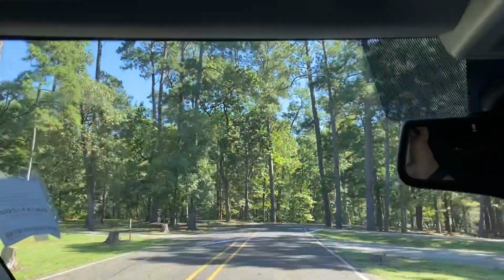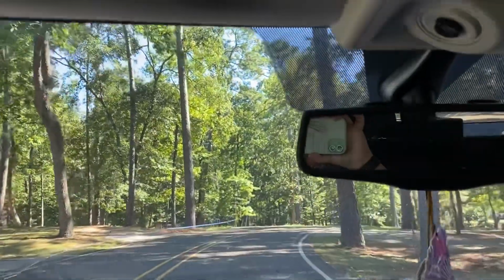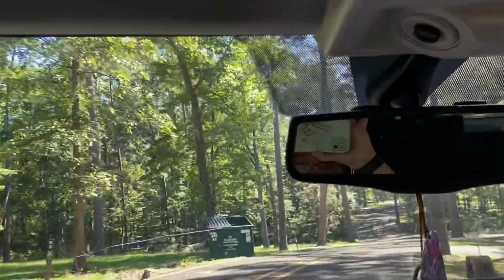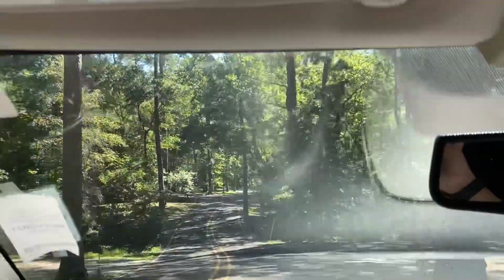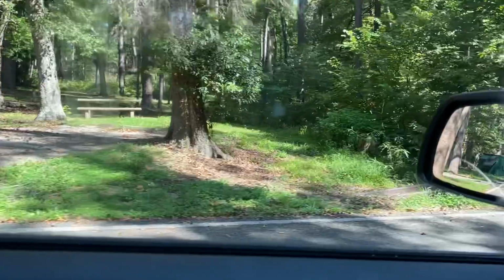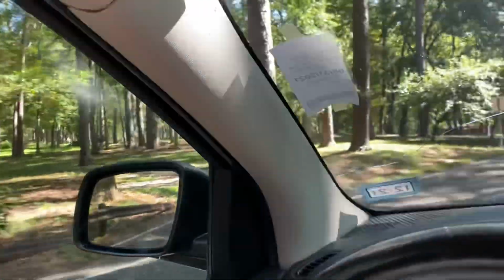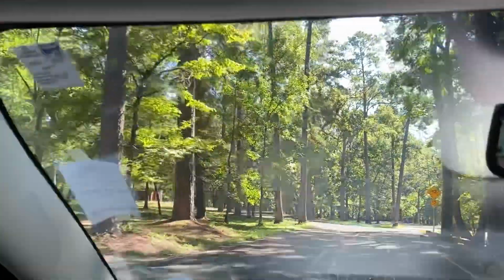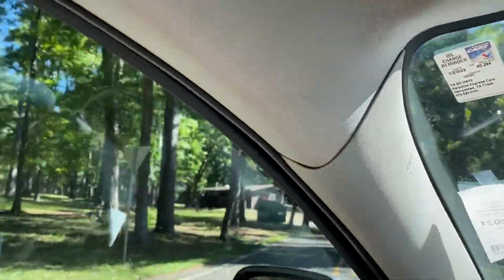Nice place to pitch a tent and do some early morning fishing. Absolutely. Now right there you can camp right next to a creek if you so want to. Restroom right up there.